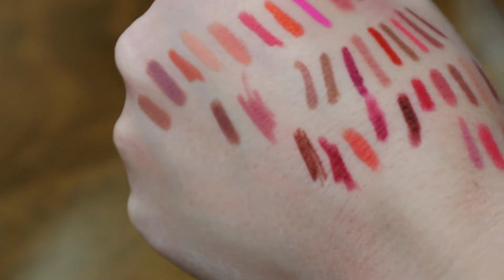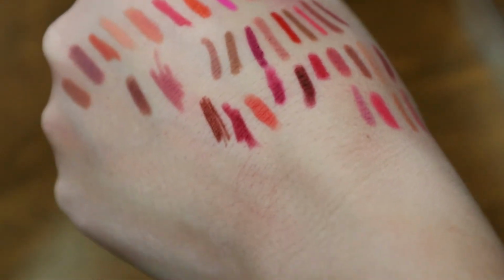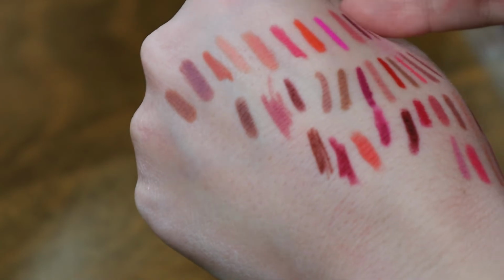They're probably expired, but I don't know. I don't really care that much. It is a pencil. It's not a big deal to me. They've never affected my lips in any weird way. I've got Burgundy, which is, as you would expect, a burgundy. Pop it right here. Really pretty.